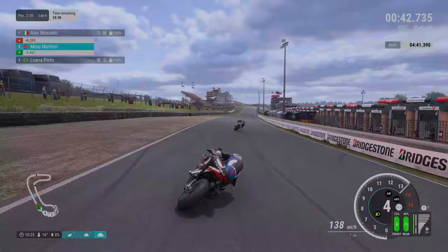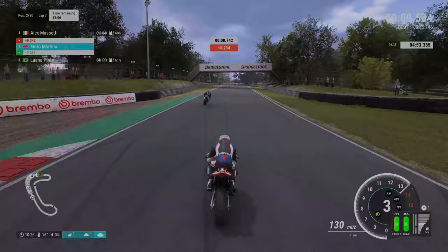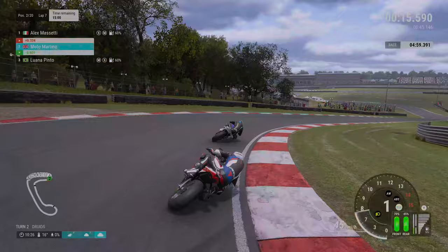Right, let's try this in second, see what happens. Whoa. It's actually a little... Oh, that's quick. That is really quick. It's no wonder we're using that rear tyre up fast. It's sideways everywhere. Really sideways. Should have gone for a medium, really.